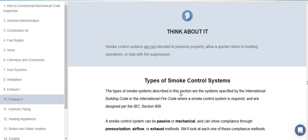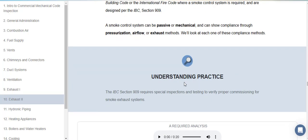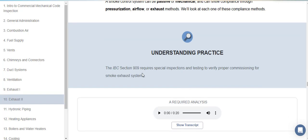Types of smoke control system. The types of smoke control system described in this section are the systems specified by the International Building Code or the International Fire Code, where a smoke control system is required and are designed per the International Building Code Section 909. A smoke control system can be passive or mechanical and can show compliance through pressurization, airflow, or exhaust method. We will look at each one of these compliance methods. Understanding practice. The International Building Code Section 909 requires special inspection and testing to verify proper commissioning for smoke exhaust systems.